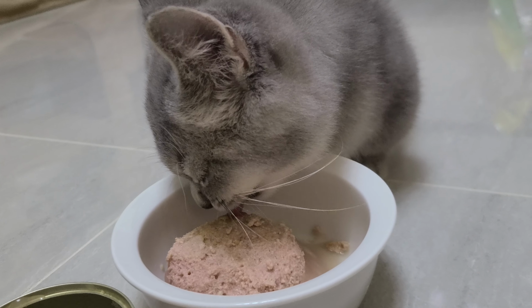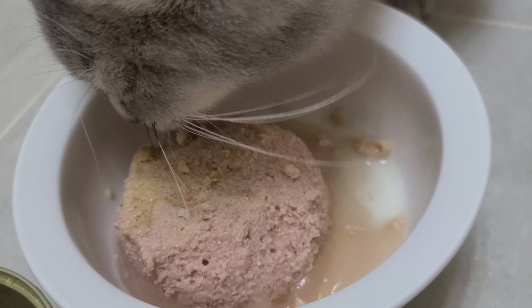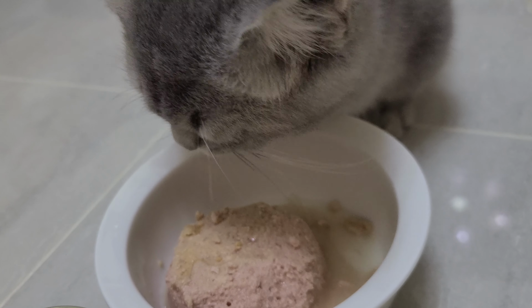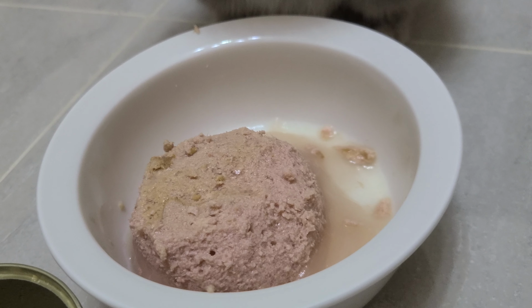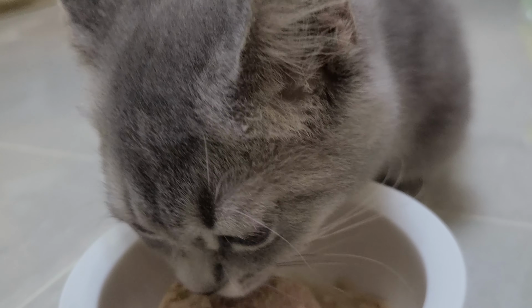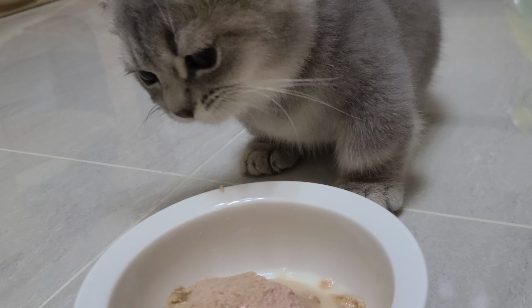Just watch your cat eat, okay? Let him eat in peace. This is such a big piece. It will take a really long time to finish. Is this the same color as this? Yeah, it's the same color and the same shape. It's also big like this.